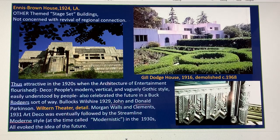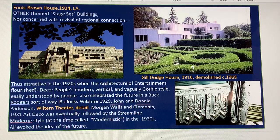Attractive in the 1920s, when architecture was entertainment, we have Art Deco in the modern vertical and the Gothic style, easily understood by people. It also celebrated the future in a brochure sort of way. Blocks from the Wilton Theatre, you can see the detail from the theatre, Morgan Walls and Clements from 1931. Art Deco was eventually followed by the streamlined modern style. This is another example, the Gill Dodge House from 1916, demolished in 1968. I mean, almost 60 years, and they demolished it to make way for the new style.